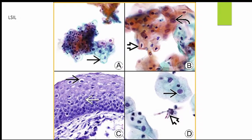And panel D is just to point out that not all halos are those of LSIL or koilocytes. This halo that's seen in D is small, it's not optically clear, and the nucleus itself is smooth. So this is a reactive halo, and actually the clear arrow points out the cause of why this is reactive. That's Candida.